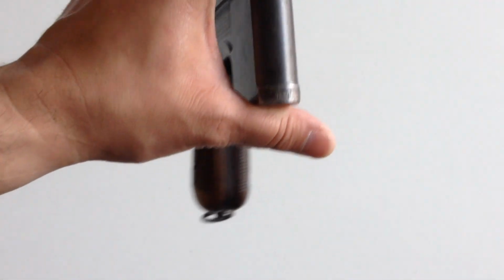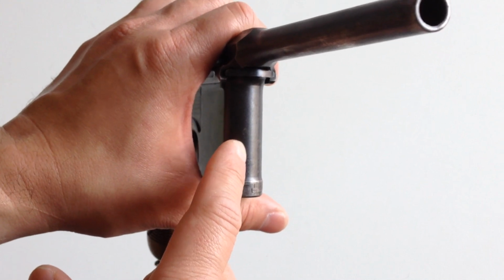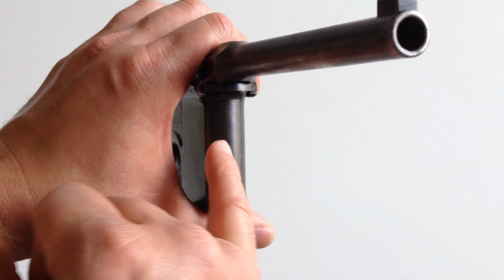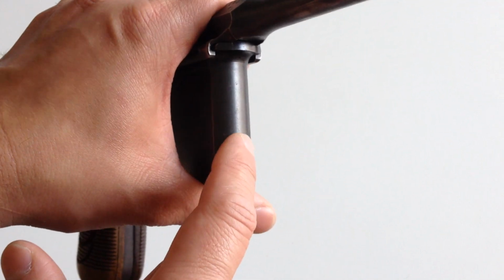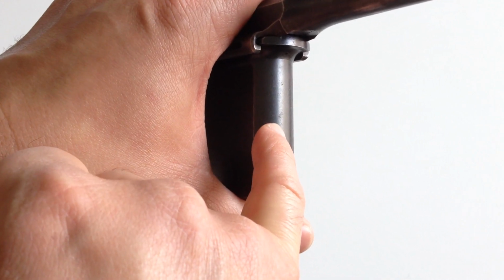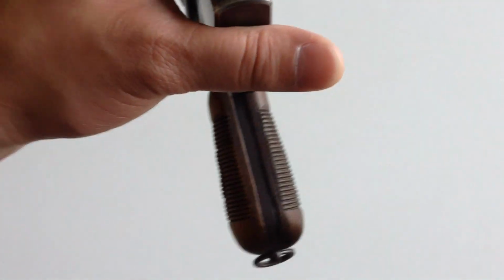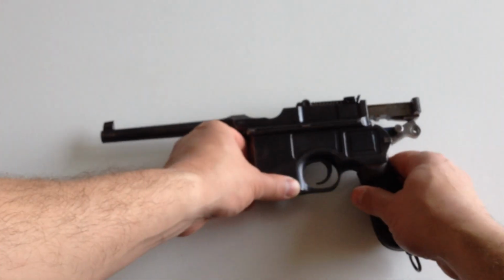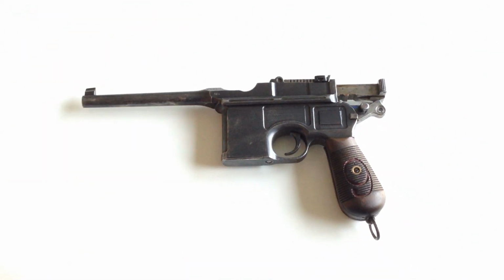Another identifying feature of the Red 9s is that a lot of them will have a Prussian Eagle stamp right here in the front of the magazine well. So if you see that, more than likely you're getting a genuine Red 9. However, not all of them had that. As you see, this one doesn't, or if it did, this one doesn't look refinished, but it has some slight marks that could have been a bit of an eagle, but I don't think this has been refinished in any way. It looks pretty genuine to me. I'm pretty sure that this one just never had the Prussian Eagle stamped on it.